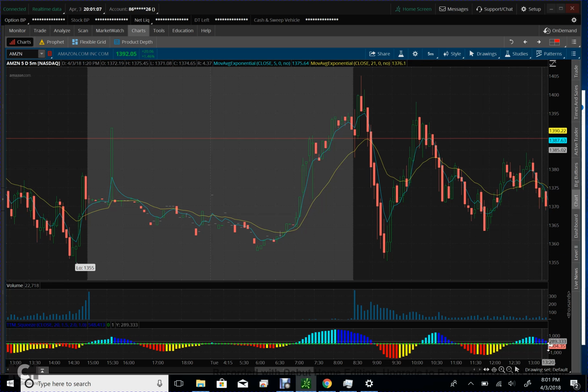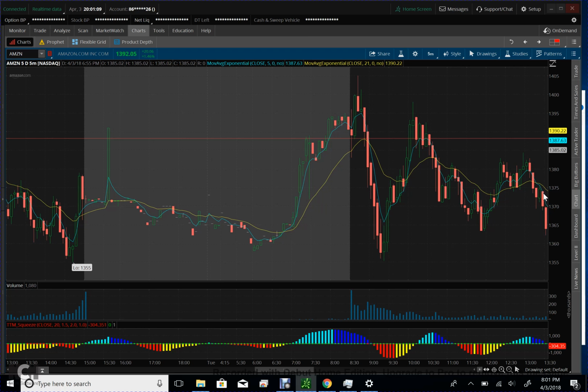Don't have a squeeze yet. Momentum is dropping. And then you actually break down. And that'd be great to have a bigger retest of this triangle and then roll over. But this is a very similar low here and here.